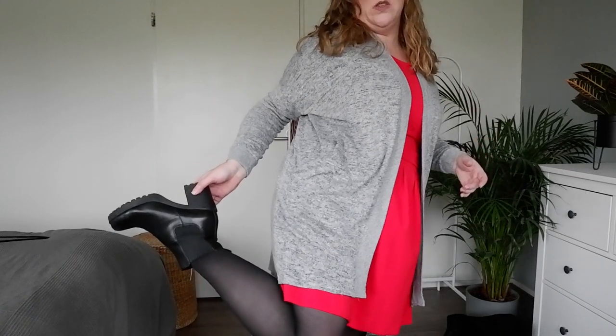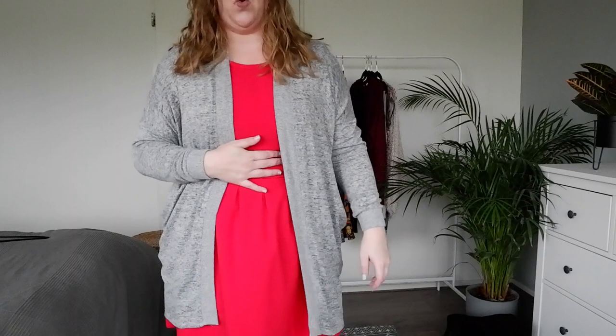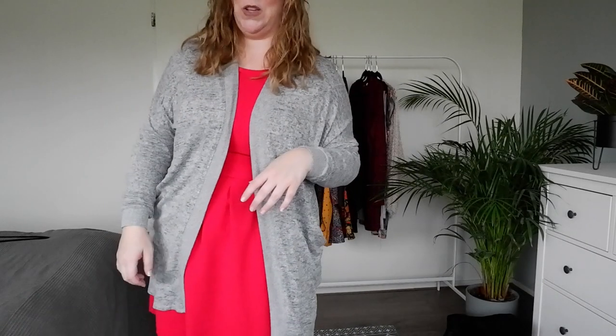And then I just like wearing this with a pair of heeled Chelsea boots like these ones. These are by Vagabond. Cardigan is Urban Outfitters. The dress is H&M. Really, really old. I've had this for years. This used to be my Christmas dress, but no more. I tend to wear it more casually nowadays.